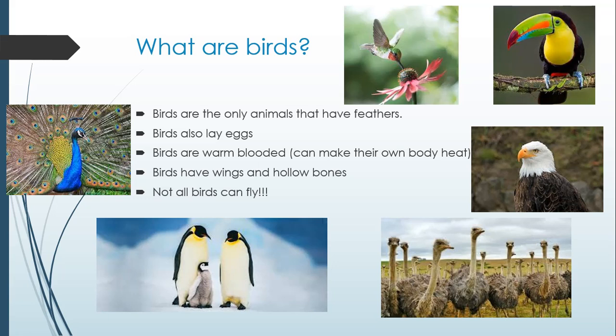So we also have different sizes of birds. So we have a tiny little bird, which is the hummingbird, and that is literally the size of a flower. And then we can have really big birds like an emu. So there are different sizes of birds, but what is the same for all of the birds is that they all have wings with feathers.